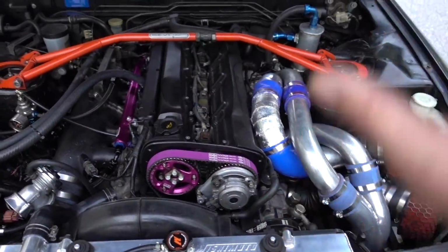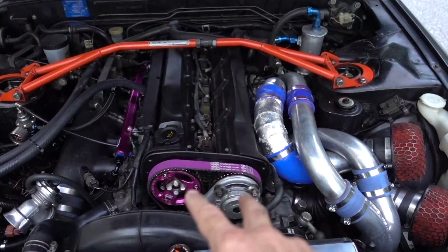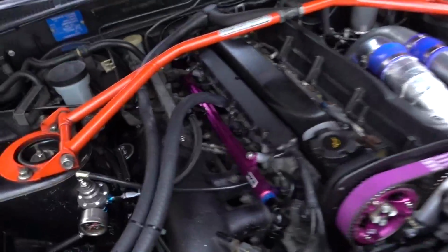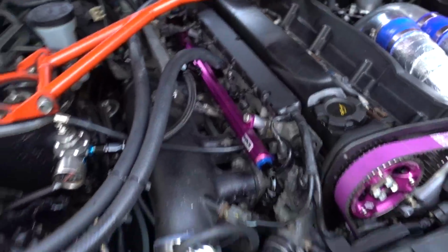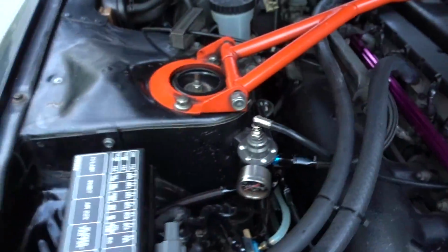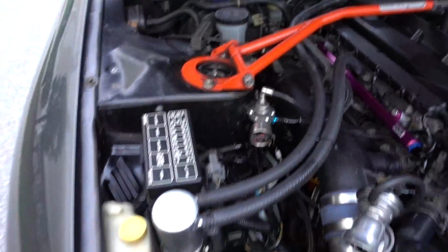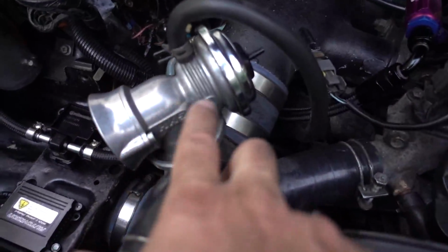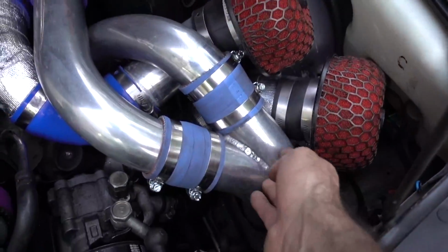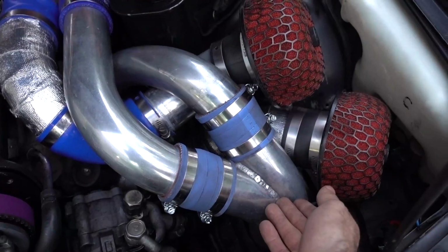So we're running HKS 272 step 1 cams, HKS cam gears, HKS fuel rail, all new lines plumbed. That's -6s in with a -6 return going to the fuel pressure regulator. Old school HKS super blow off valve. All HKS piping to the HKS intercooler. HKS turbo, I don't know what they call these.